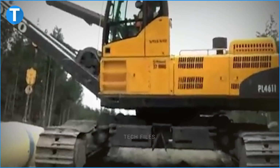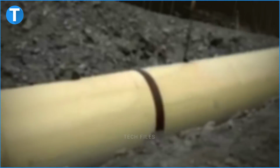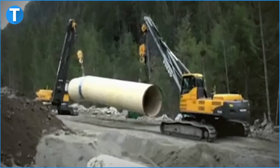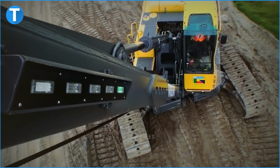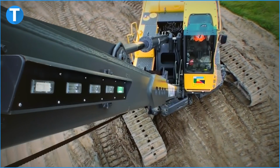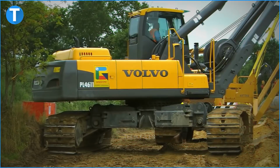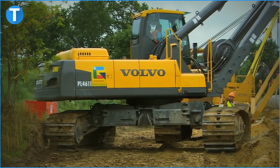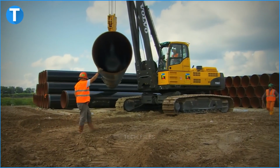The PL4611 has a maximum tipping capacity of 110 metric tons. The rotating pipe layer has a rated capacity of 150 metric tons. Its boom is mounted almost at the machine's center line to improve its balance and lift capacity. Its load management system constantly generates load charts for its 360-degree rotation.